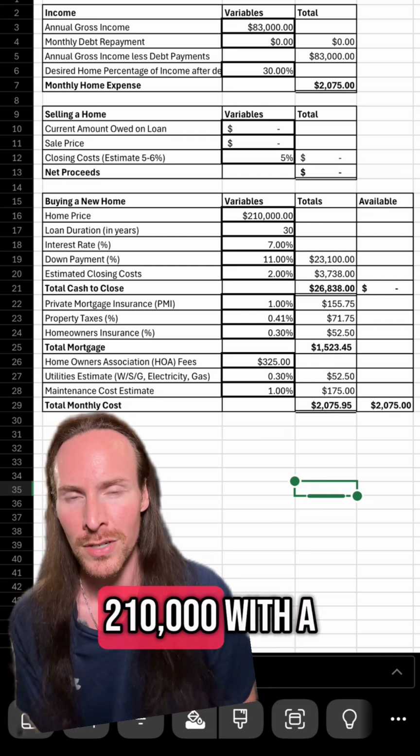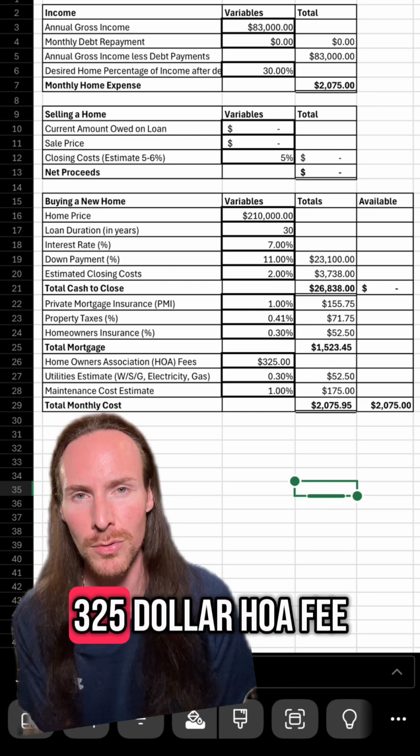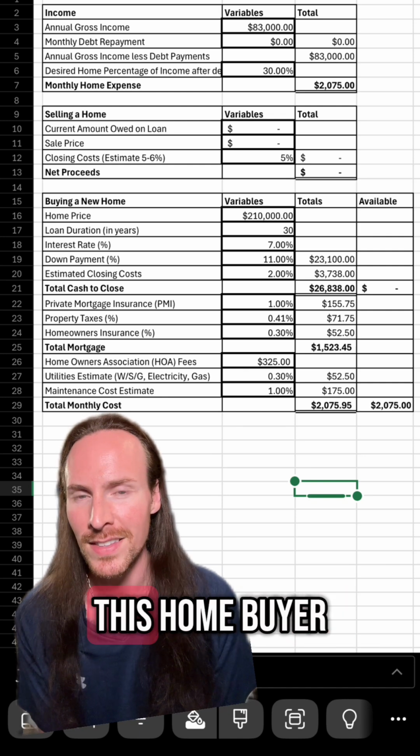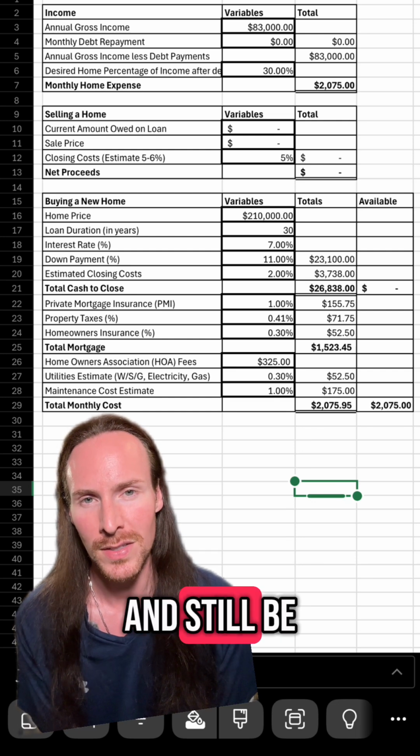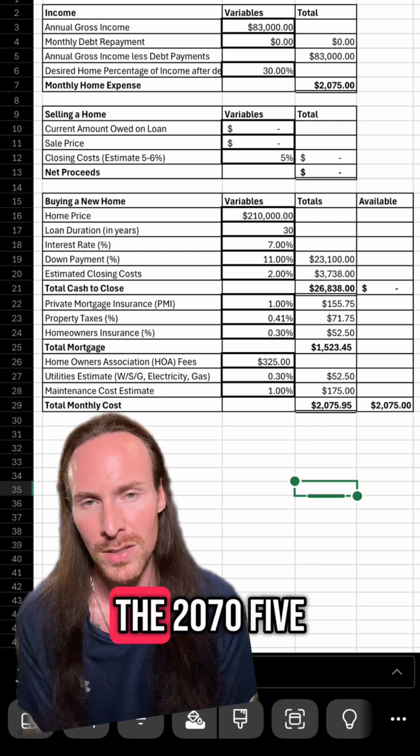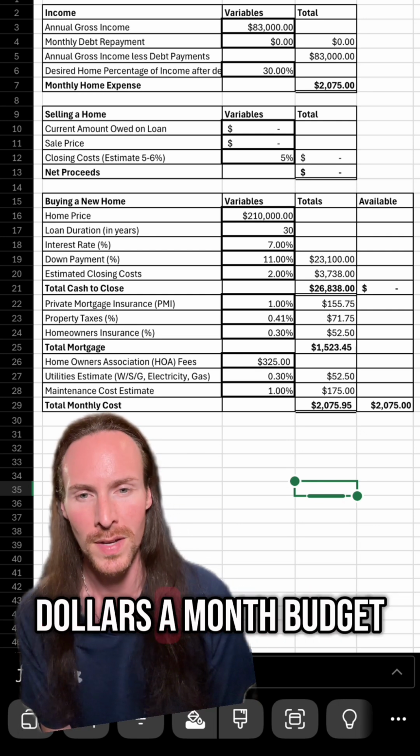All right, so at $210,000 with a $325 HOA fee, this home buyer could put down 11% and still be able to make this work at the $2,075 a month budget.